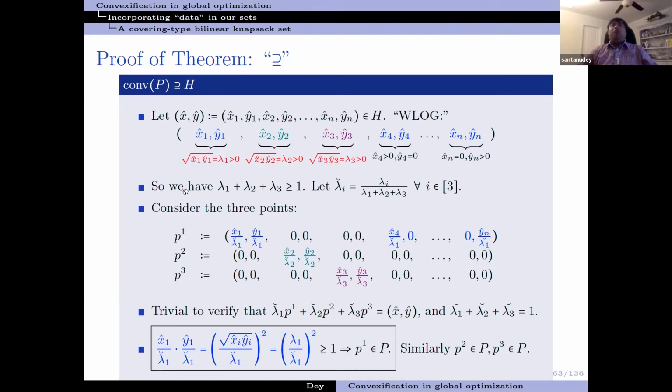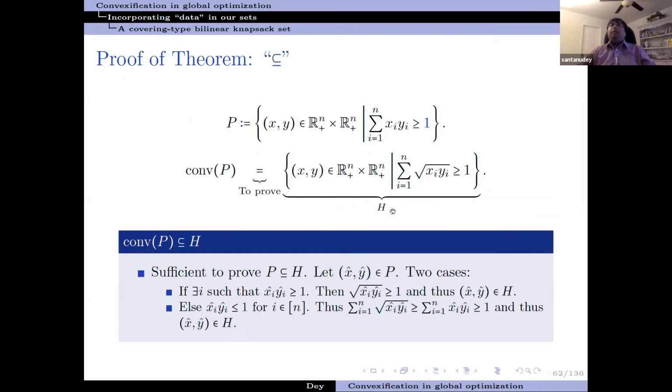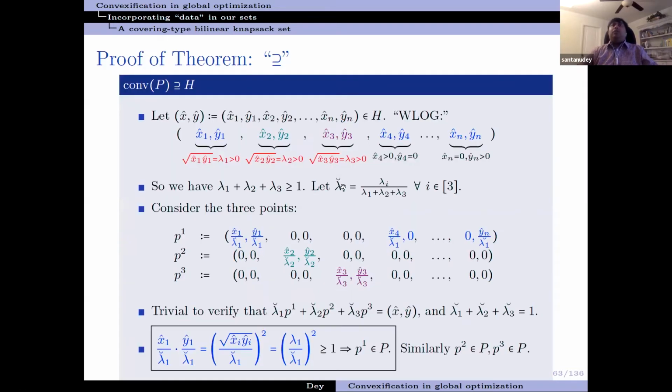So let me just normalize these lambdas so that they look like multipliers in a convex combination. So this is lambda I check, which is lambda I over the sum of these lambdas. And then, again, it seems like a very straightforward proof.